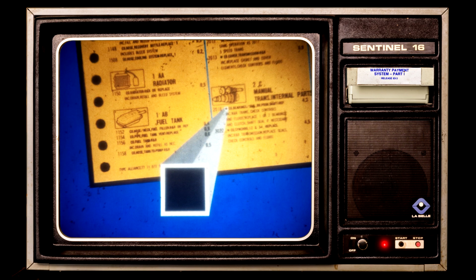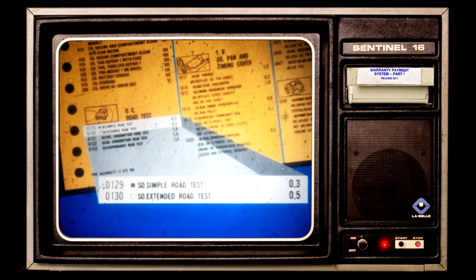Notice the little square block that appears just to the left of this description? According to the legend of abbreviations and symbols in the front of the book, this block means that a road test is required. You'll find this road test listed under the Road Test Operations, 0C, on the first page of the Alliance section. If the square is black, a simple road test is needed. If the square is blank, an extended road test is needed. Take note that the operation number for a simple road test is 0129, and you're allowed labor time of 0.3 hours.